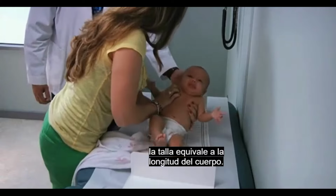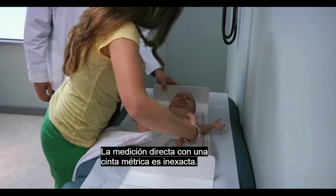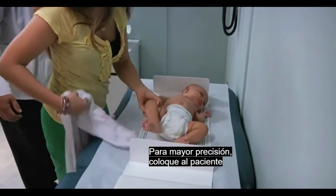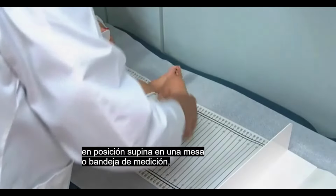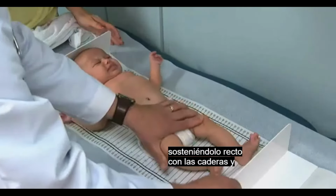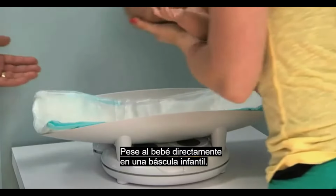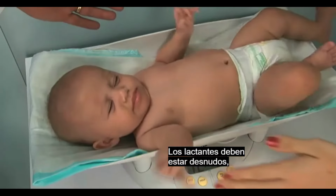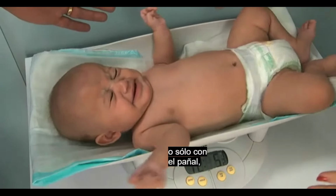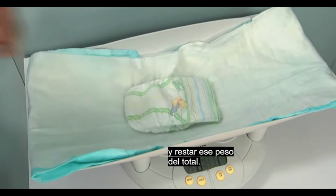For the infant, height is measured as body length. Direct measurement using a tape measure is inaccurate. For a more accurate measurement, place the baby supine on a measuring board or tray, holding the patient still with hips and knees fully extended. Weigh infants directly with an infant scale. Infants should be naked or clothed only in a diaper, in which case the diaper should be weighed separately and that weight subtracted from the overall measurement.